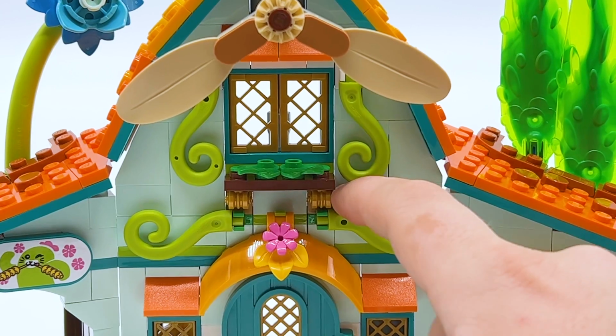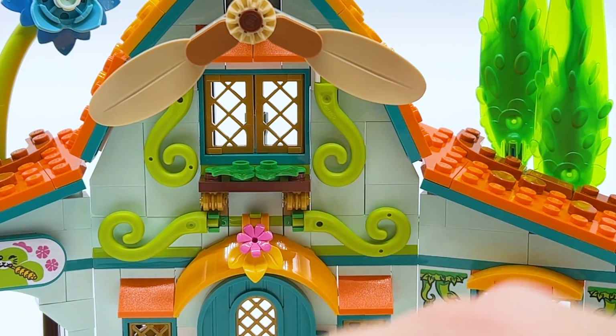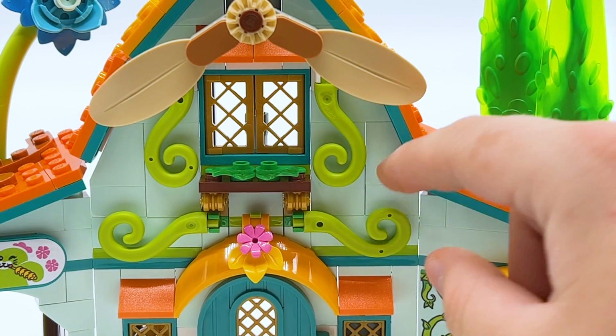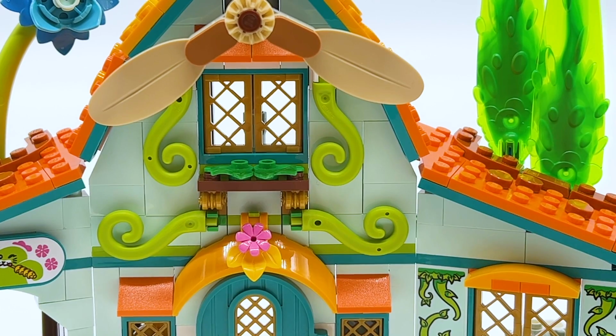Then there's these all new green tendril pieces, and these are another new part for this wave, and I believe this color is actually exclusive to this set. And as detailing for the side of the building, I think these look incredible. My only gripe with these is they're not symmetrical on both sides, so you can see some of them have these little holes in them and others don't. And that's just a little disappointing to see.